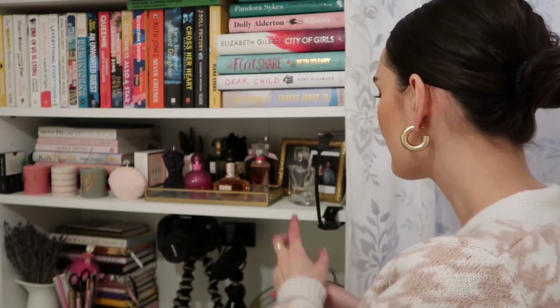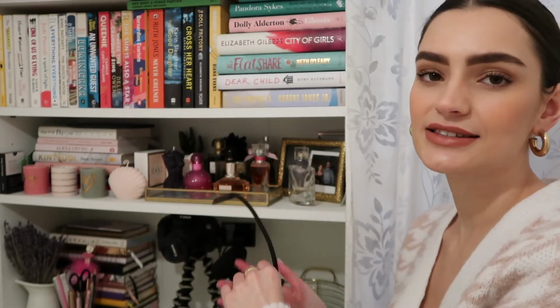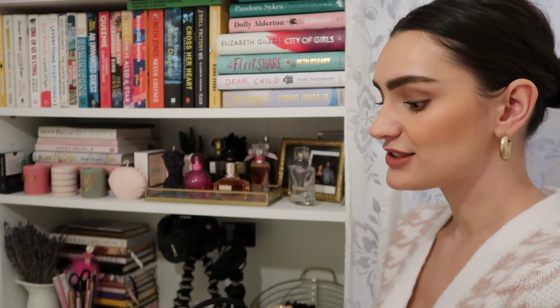So now moving on to the middle shelf, I am going to remove everything. I always think that's the easiest thing to do. If you can, just remove as much as you can.